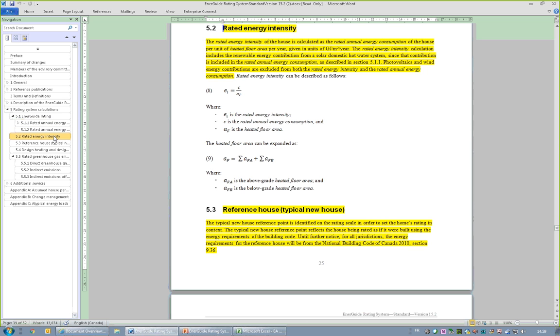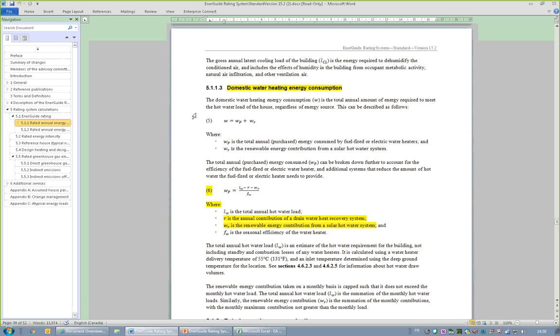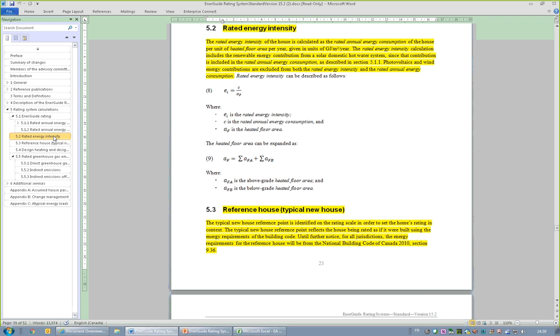Section 5.2, Rated Energy Intensity, is a new metric that is expressed in gigajoules per meter squared of heated floor area per year. A key element of this metric is the heated floor area calculation. For more information on heated floor area, see the technical procedures.